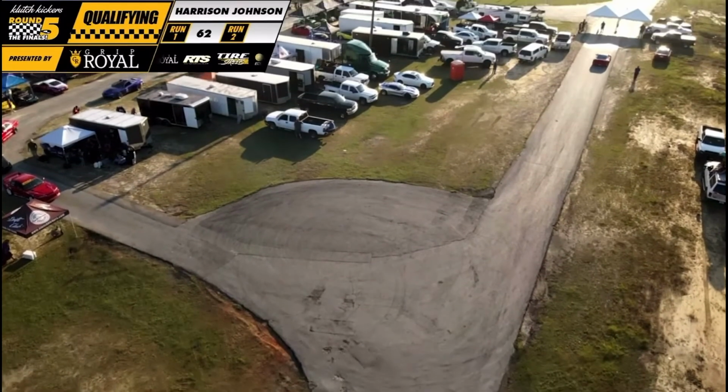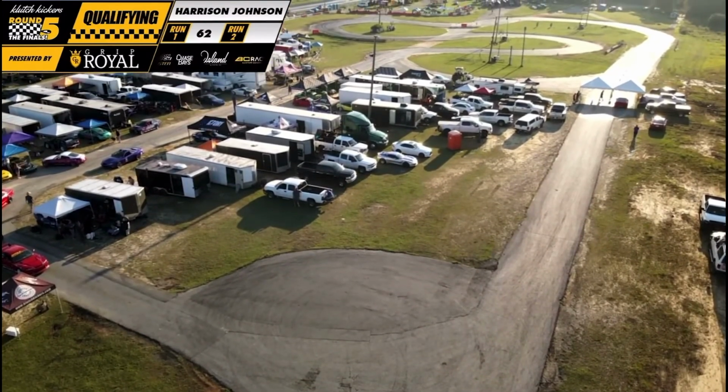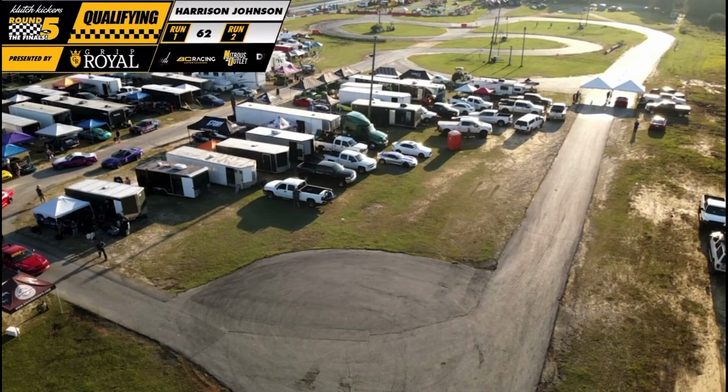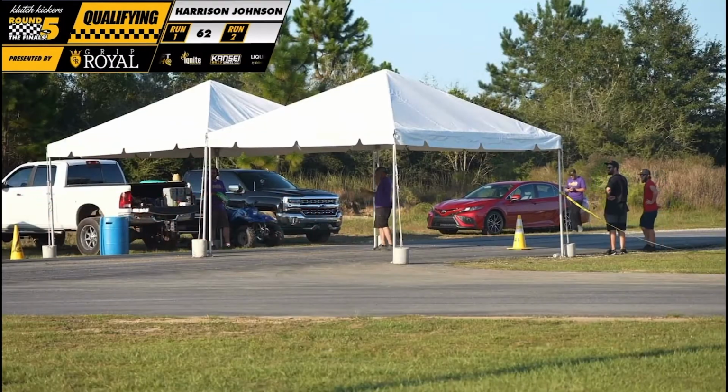Harrison Johnson coming up to the line in that beautiful FC RX-7. He's sitting on a 62. Can he improve it and move up on the ranks? We shall see now. Yeah, from Dripping Springs, Texas, and away he goes.